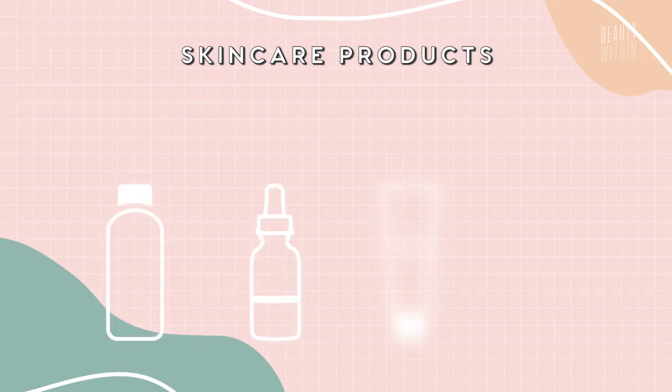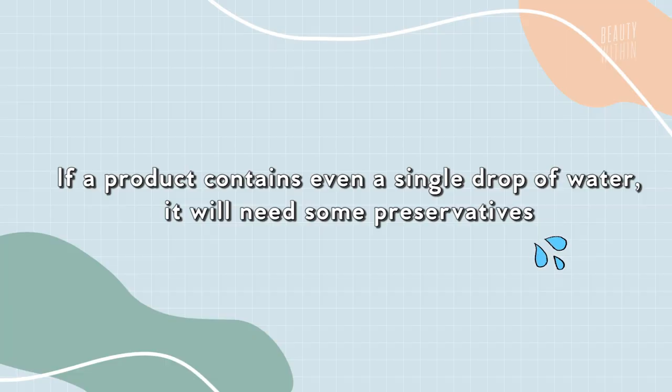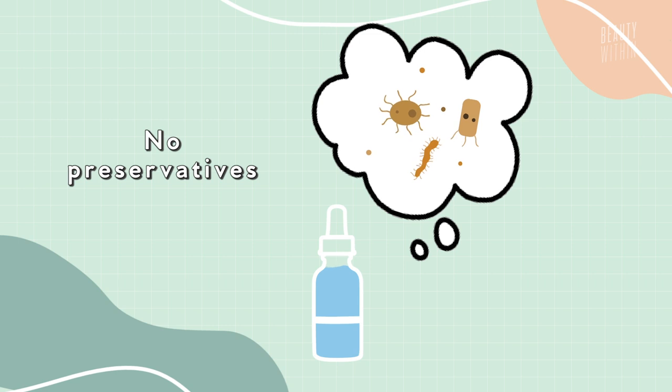So why parabens are used in our skincare products is because the majority of our precious jars and bottles are made up of water, and you can see that at the back of the label as the first ingredient that comes up, water or aqua. So if we're talking about a product with even a single drop of water in it, it'll need a preservative, because a world without preservatives is a world of potential mold, bacteria, fungal infections, and microbial growth.